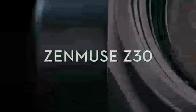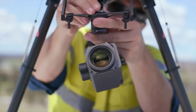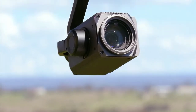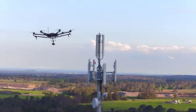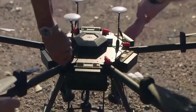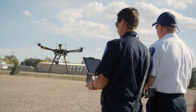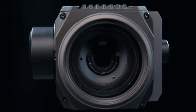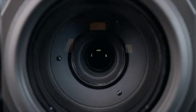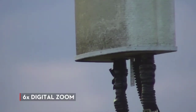Introducing the ZenMuse Z30, DJI's most powerful long-range aerial zoom lens, engineered for industrial applications. The camera platform offers up to 30 times optical magnification for detailed inspection without any risk of close proximity flying. Compatibility with DJI's Matrice 600 and M100 gives enterprise users the reliability of a fully integrated system that works right out of the box. In our inspection on the ground, the ZenMuse Z30 is fitted with a lightweight telephoto lens that offers 30 times optical zoom, with an additional 6 times digital zoom.